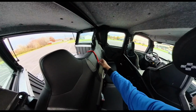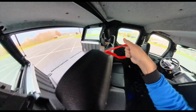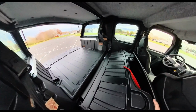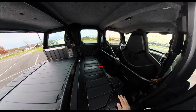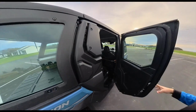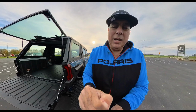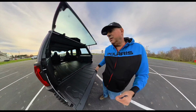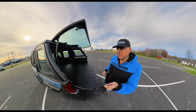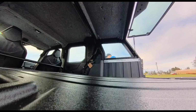So the rear seat folds down. I'm assuming this is the release for it. Oh, there we go. The rear seat folds down, and I was interested in doing camping videos in this, and I don't know how comfortable I feel camping, but I want to see if I can get in here. Maybe I can't get in here.